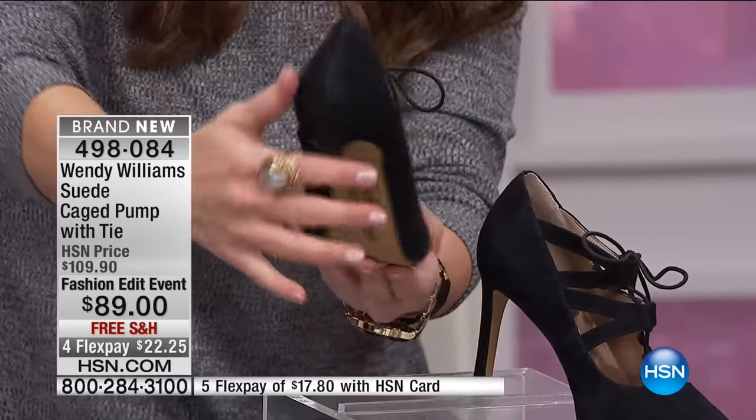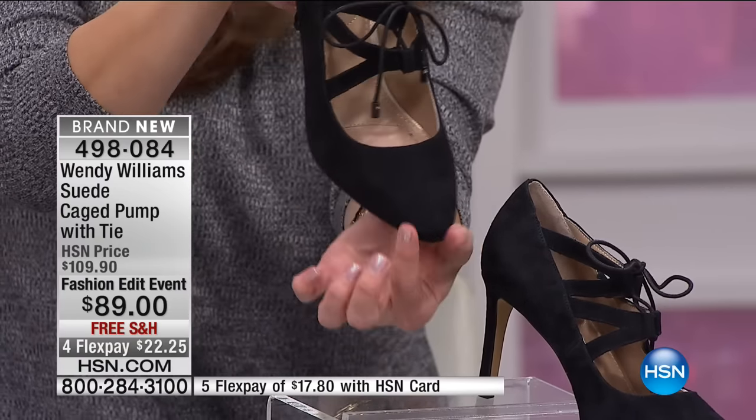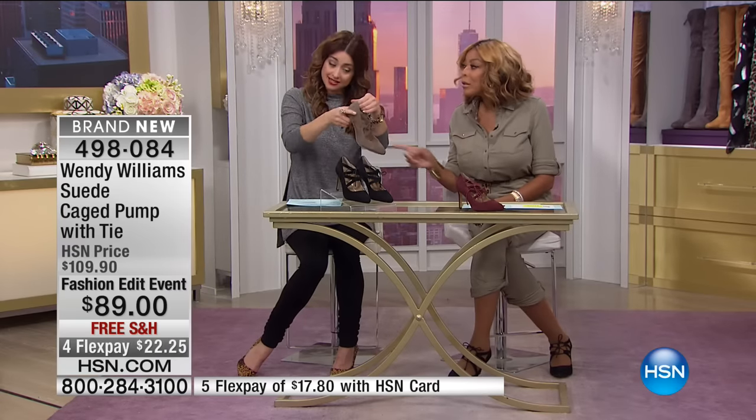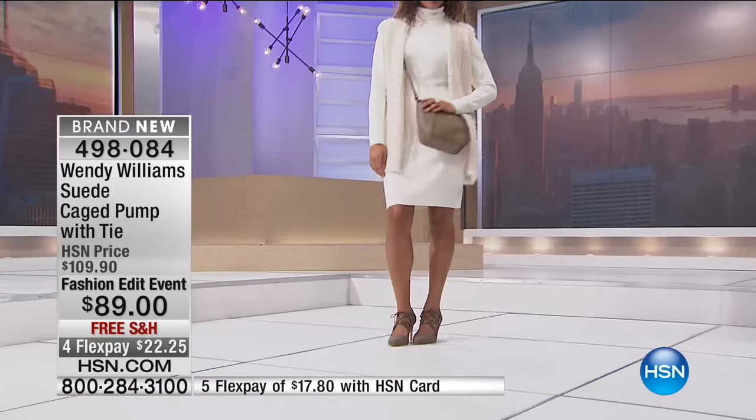Here is your 3.5 inch heel. So easy to walk in. Perfect toe, by the way. Pointed, but not too pointed. Not quite, it's more of an almond toe. Exactly, 100%. But not rounded. Exactly. Okay. Here is your mushroom, and then your final option.